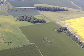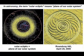The first one appeared on the 29th of April in a field at Roundway Hill, and it was a field of oilseed rape. And they seem to be giving us an astronomy lesson here. This is depicting the plane of the solar ecliptic, how the planets orbit about the sun when viewed from above. So you can see the design there and all the planets and their concentric rings and stuff.